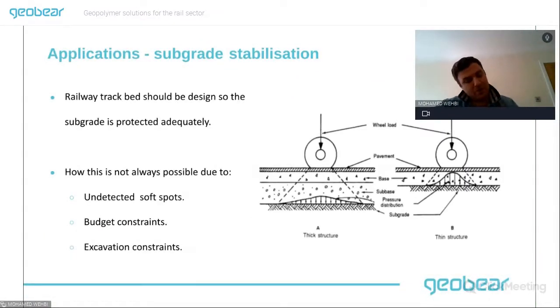So far I've spoken about the use of geopolymer to fill voids, but as I said earlier, we can also use this technology to strengthen the ground.